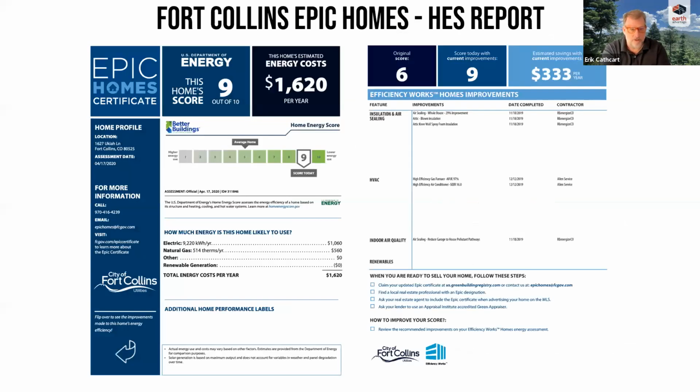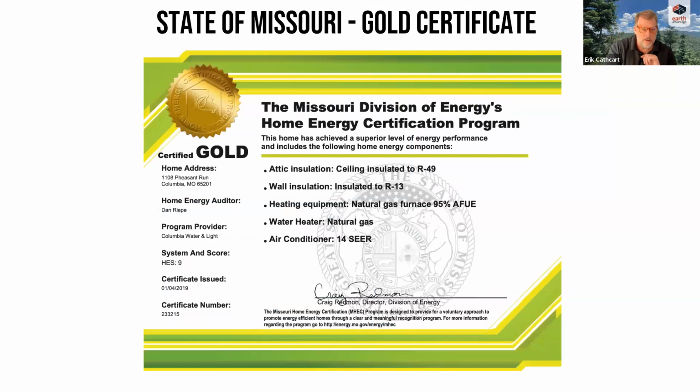So we worked with Fort Collins for some years now. They have what they call the Epic Home Certificate, which is a Home Energy Score report. They do an initial score, which is just a single page to get a baseline on the home. And then they track within their program what was installed in the house and what the upgrade resulted in terms of savings and the new score. And they provide this information to us directly at Earth Advantage through an API connection with their program that supplies that data. And then we produce a report and we store it on the Green Building Registry. Next slide, please. In a similar instance, we've been working with the state of Missouri for many years.